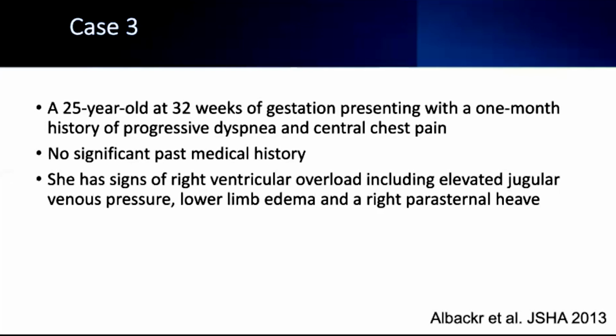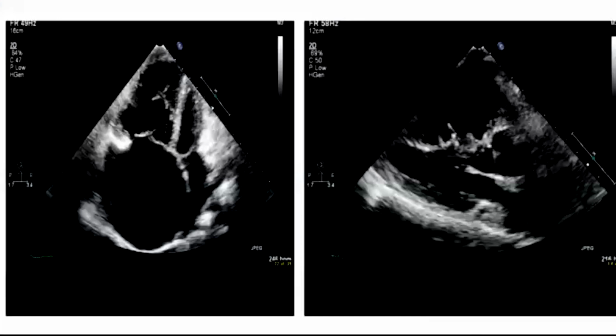This is our third case here. She's a 25-year-old patient at 32 weeks of gestation. She's presenting with a month history of progressive dyspnea. She has signs of RV overload on exam, including an elevated JVP, and she does have bilateral lower limb edema, and she does have a right parasternal heave. Her echo here shows severe RV dilatation and hypertrophy, and her right atrium is also severely dilated.